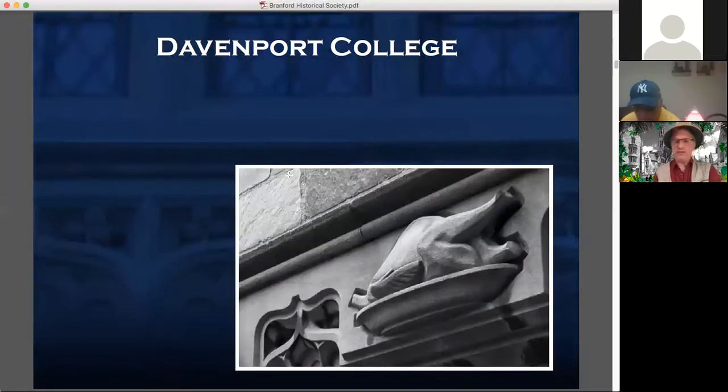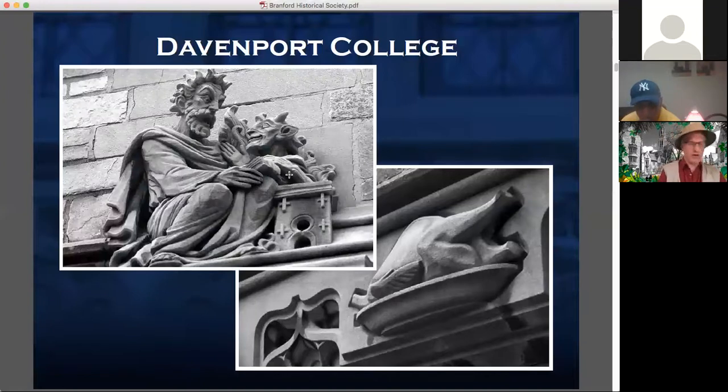Just above this is Dr. Faustus, who, according to German legend, sold his soul to a demon for knowledge and power. These grotesques are strategically placed, serving as a warning to those who are gluttons for food, as well as those who are gluttons for knowledge and power. I include these because they demonstrate another point I want to make about Yale's grotesques.